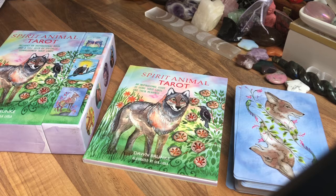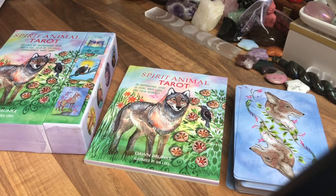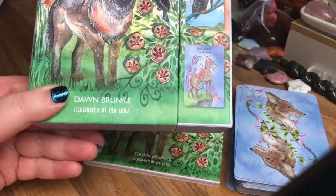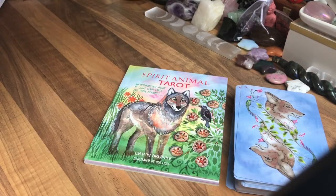So we're back with a flip through and a deck review kind of thing. It's been sitting on my desk since I got it in a trade. We're doing the Spirit Animal Tarot, which I believe was called the Animal Wisdom Tarot. This is by Dawn Brunke, and it's published by CICO Books.